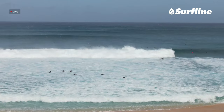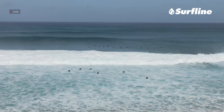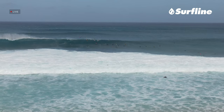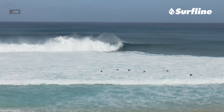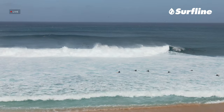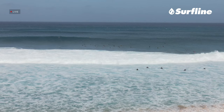Moving that sand from Rocky Point until it gets trapped up on the reef here at Pipeline, it just builds out, covers and fills in all the nooks and crannies of the reef itself, especially in the channel. It can be pretty hazardous when Pipeline's already shallow in its own right, and then add in a sandbar, especially on the in section of the wave, creating a closeout.